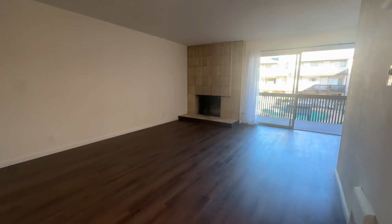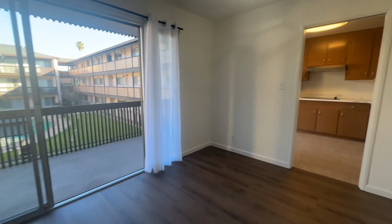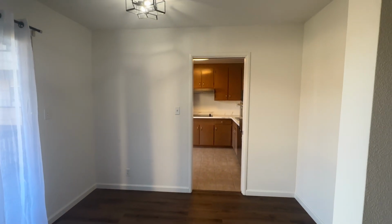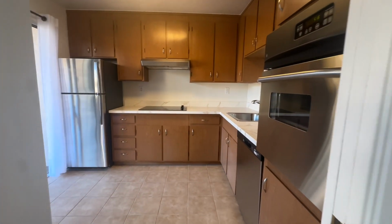Nice big living room. There's a dining room combination. This is where you would put a little breakfast table, or you can actually fit a dining table.